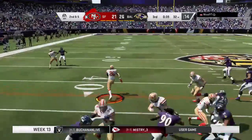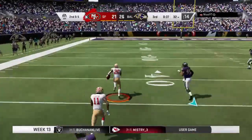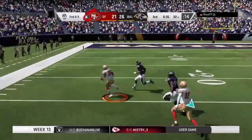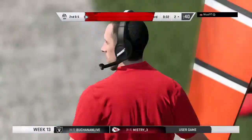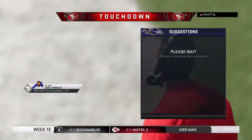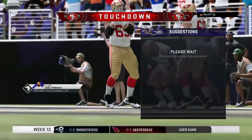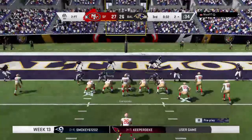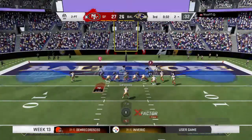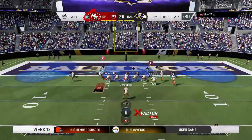On 2nd down, it's Coleman. There he goes, left side. Touchdown, 49ers. Tevin Coleman, his 10th touchdown of the season, 2nd of the game. And the 49ers have retaken the lead.